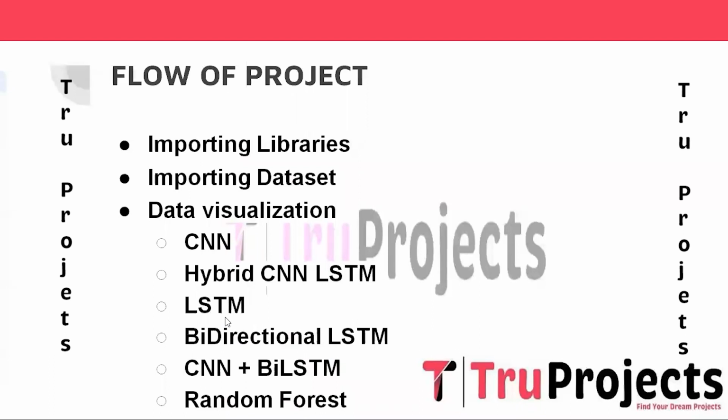And the third one is LSTM. It stands for Long Short Term Memory. It is a specialized variant of the recurrent neural network designed to address the vanishing gradient problem in long sequences. In this project, the LSTM can analyze the sequential ECG and the PPG data to identify the temporal patterns and dependencies related to the stroke disease. LSTM memory cells can effectively retain the relevant information over long time intervals, making it suitable for analyzing dynamic time series data.